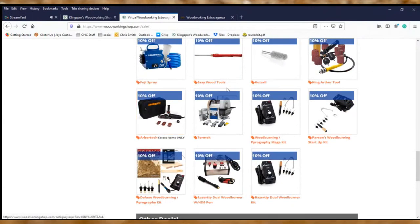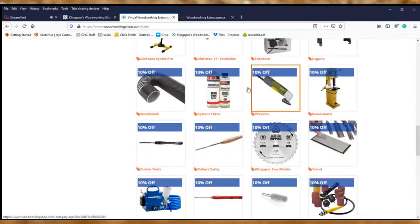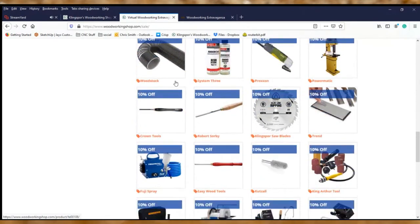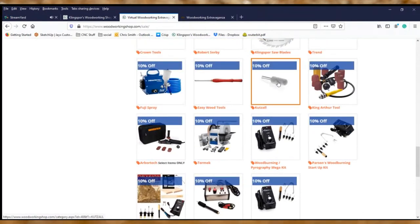So moving on from the Fuji, there's the Easy Wood we mentioned earlier. Cuts all. If you're doing any kind of power carving, or you're trying to shape wood, maybe you're doing flag making and you want to do contoured flags, still using the rotary tool, now's the time to buy that Fordham and take advantage of this Cutsaw. Two great products to help you with that.